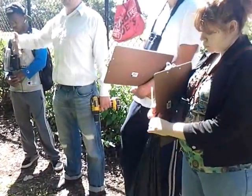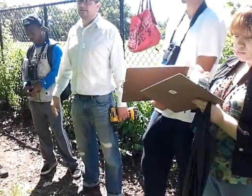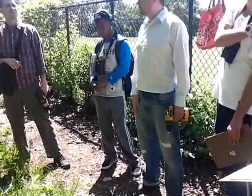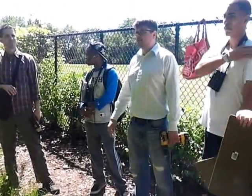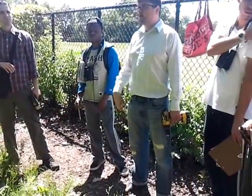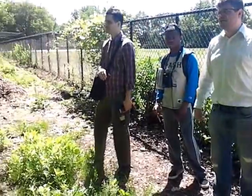Most birds fledge on their own, leave the nest on their own, and then slowly learn how to fly and eventually escape. But a lot of them also just don't make it, due to predation, cats, rats, mobs coming in and eating the young birds. So being in a nest box is actually safer than being in a cup nest like a robin.